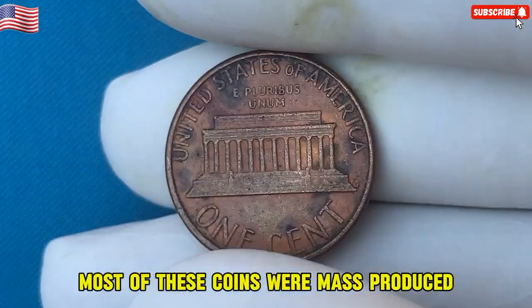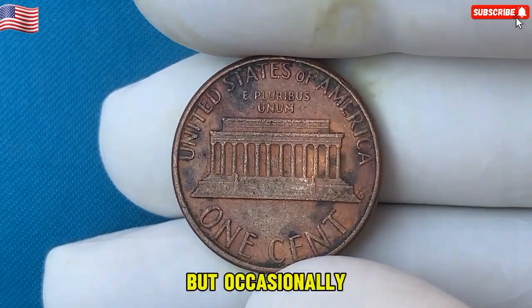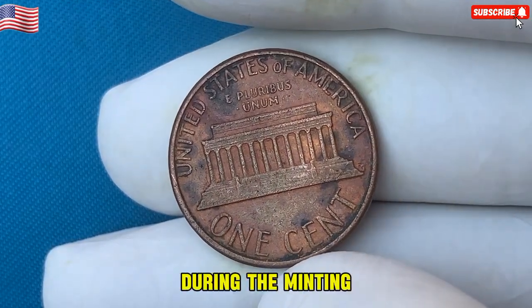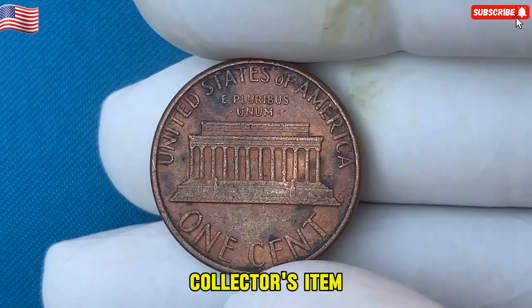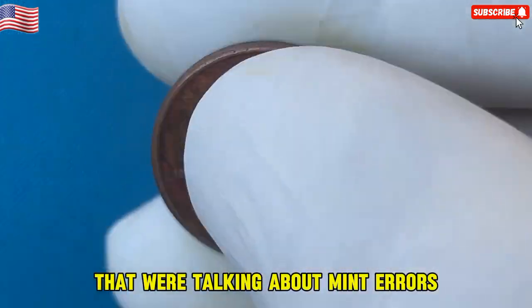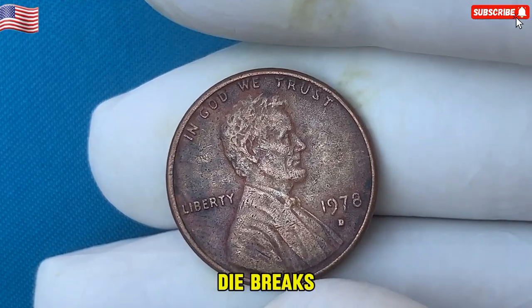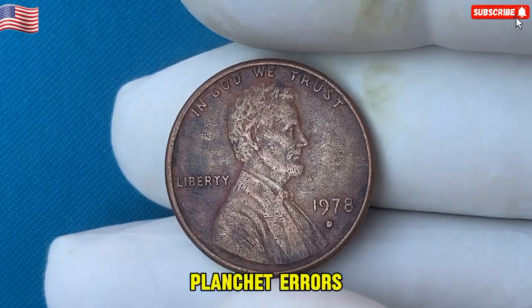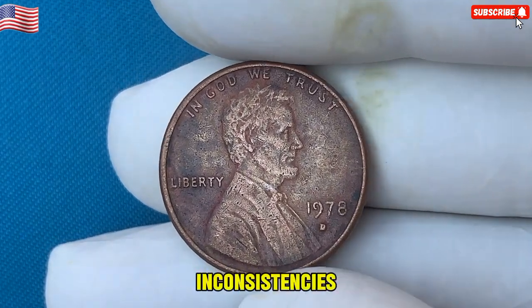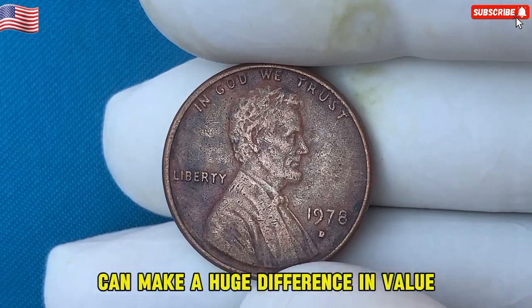You see, most of these coins were mass-produced with little concern for perfection. But occasionally, something went wrong during the minting process, and those mistakes can turn a common coin into a rare collector's item. We're talking about mint errors, misalignments, double dies, off-center strikes, die breaks, repunched mint marks, and even rare transitional planchet errors. These tiny inconsistencies, often invisible to the untrained eye, can make a huge difference in value.